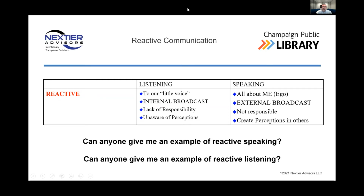And I don't know if you can see the chat. Someone says, I don't have an example. I feel I always reactive speak though. You always react to speak? Sure, absolutely. So I don't know if you want to elaborate on that a little bit more, but you're very reactive, and so you're kind of coming up with what you want to say before the person's maybe done talking. Is that kind of what I'm hearing?